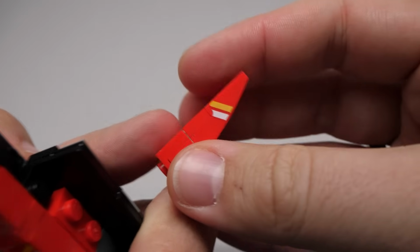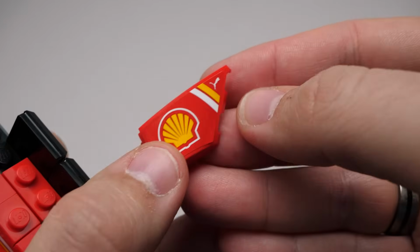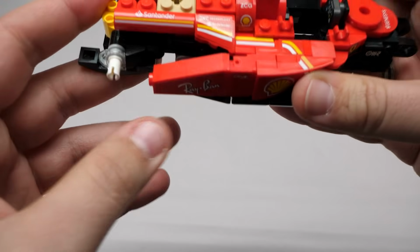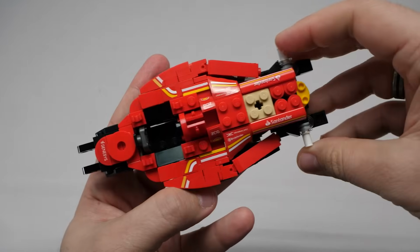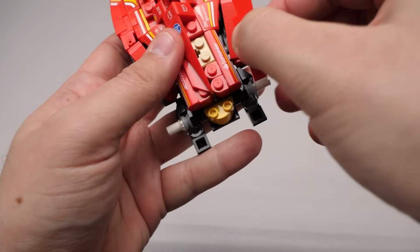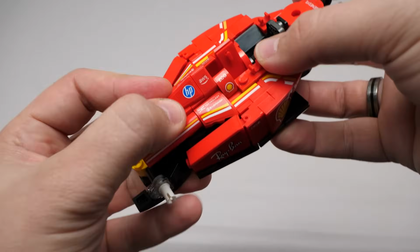I have the feeling that this set has more printed pieces, even if we combine it with stickers here. The side pod gets the angle with a hinge this time. The same parts are attached to the other side, time to open the last bags. Different parts for the engine cover, there is no fin for the Ferrari.